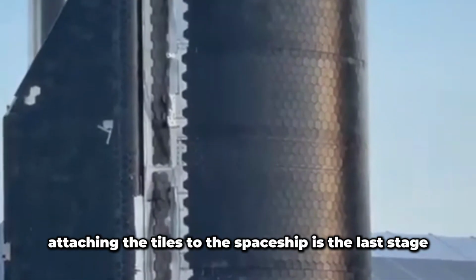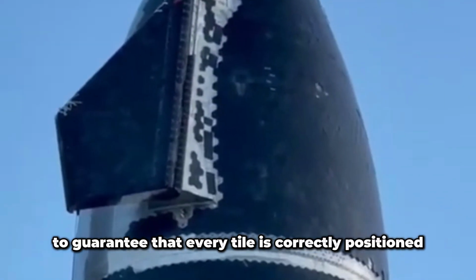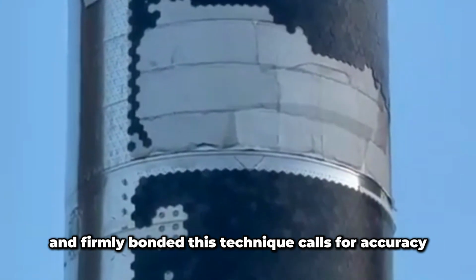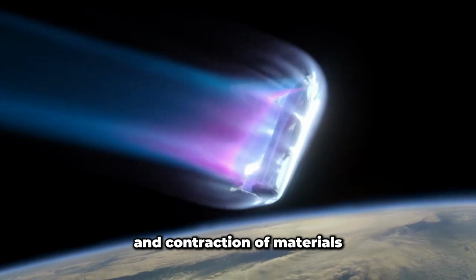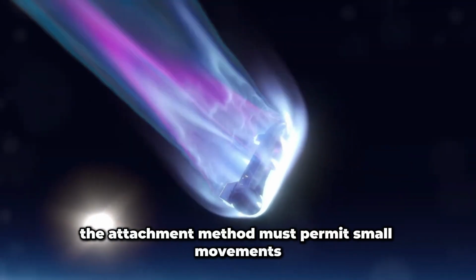Attaching the tiles to the spaceship is the last stage. To guarantee that every tile is correctly positioned and firmly bonded, this technique calls for accuracy. In order to accommodate the expansion and contraction of materials during temperature changes, the attachment method must permit small movements.